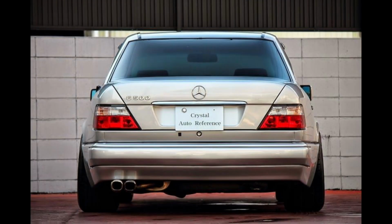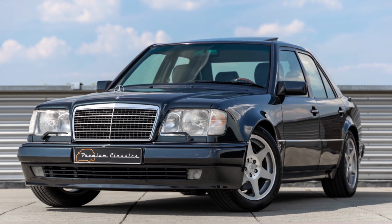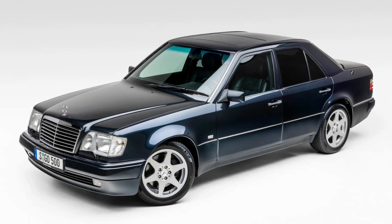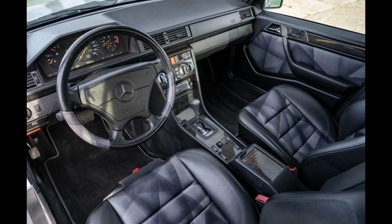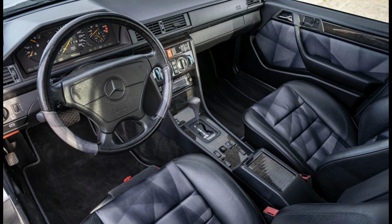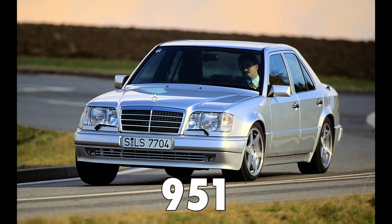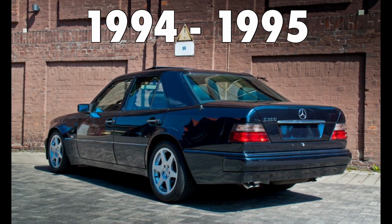Other unique examples of the 500e were, for example, the E500 Limited. During the 1994 model year, Mercedes-Benz introduced the E500 Limited variant, originally intended as a limited edition trim package, with 500 copies to be produced. Mercedes-Benz ended up producing 951 units of this variant series in 1994 and 1995.